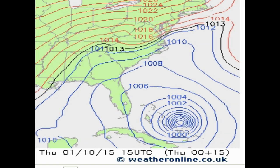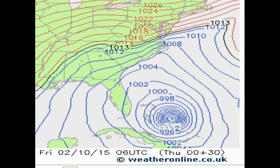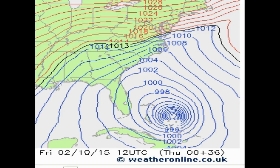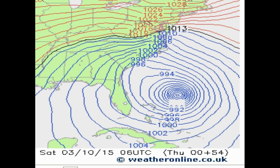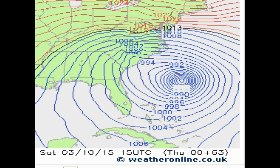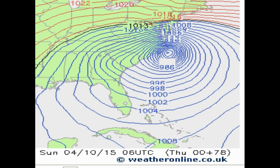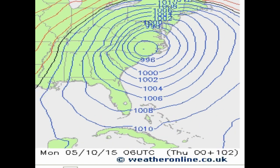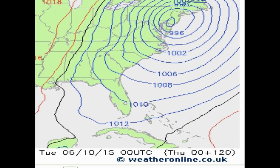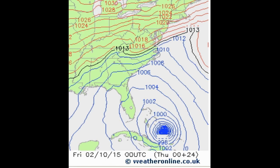This is the Canadian model. And then I'm going to show you the European right after this. And just in fairness, this is going to show it head into the south, into North Carolina again. So this one hasn't picked up a trend northward yet. For all we know, the GFS models may come back farther south. Or as you're about to see on the European model here, it just kicks it straight out to sea, doesn't even have it coming anywhere close to land. And the European has been very consistent with that, as you can see here.